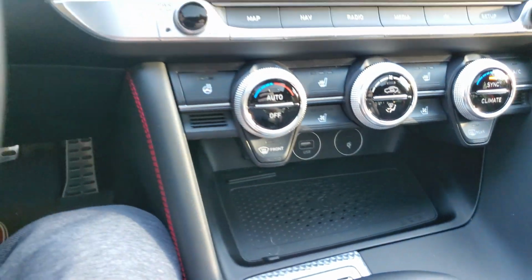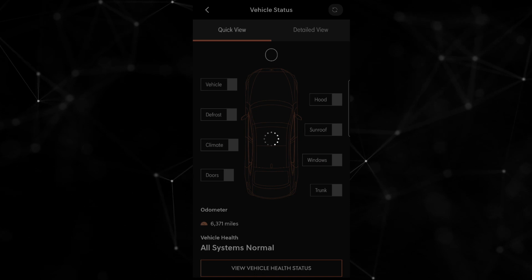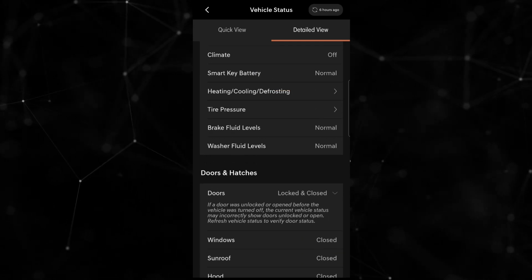You've also got what's called Genesis Connected Services, which is an app that you download to your phone, allows you to monitor your vehicle's health status. You can do remote start on your app with climate settings, so you can set your car to warm up in the winter or cool down in the summer.